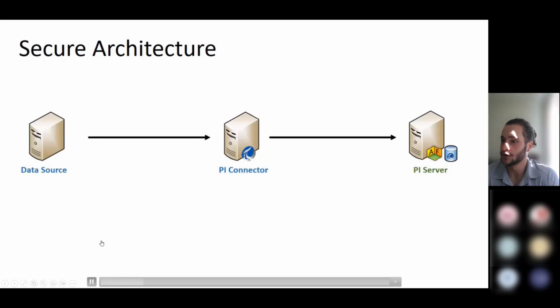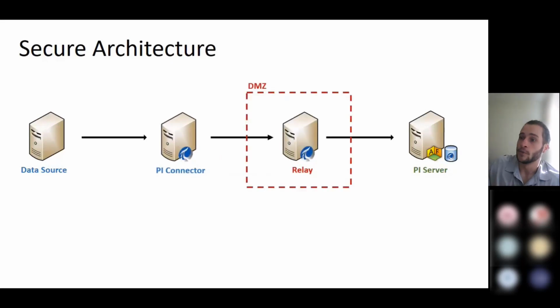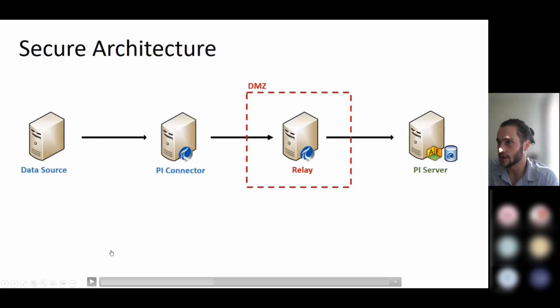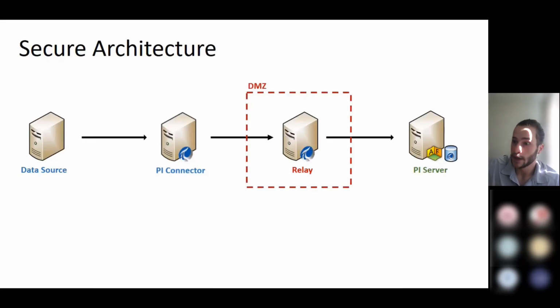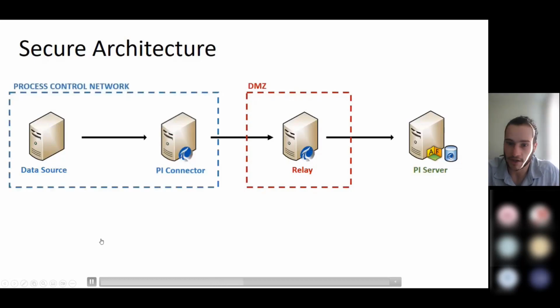So a common source of confusion in our industry is data security, right? So you might ask, hey, Pi can bring in data from all these different sources, and that's great, right? But is it secure? So yes, the answer is yes, it is. And let's take a look at the security here, specifically with the Pi connectors.